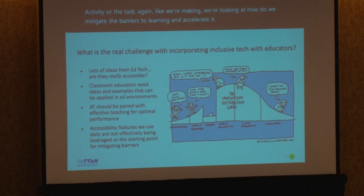It should be, and I will always say this, from the day that I got my AT certificate, it was drilled into me: AT is not a substitute for good teaching. It's just a tool in your tool belt. Accessibility features that we use daily are not being leveraged enough. And I think that's really at the heart and the challenge.